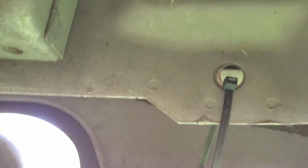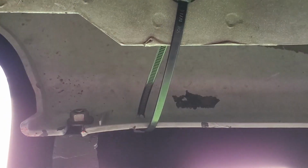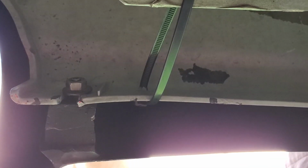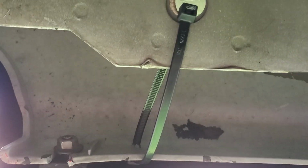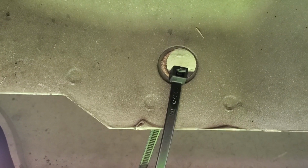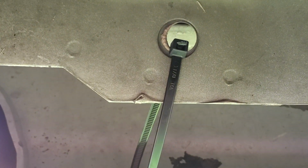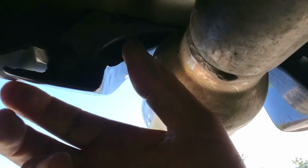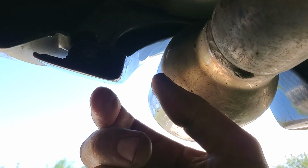So if you can see up in here, this is the bottom part of the bumper right here. That gray section is actually the inner skin of the bumper, and it's what part of the lower valance attaches to. I had to use these zip ties here to pull it up and towards the car, because if I didn't, this corner was sitting all crooked, and it was sitting way off. It was sitting more like right here.